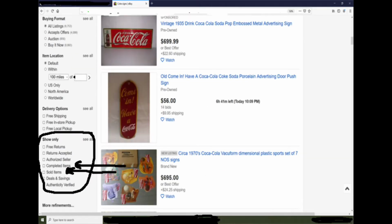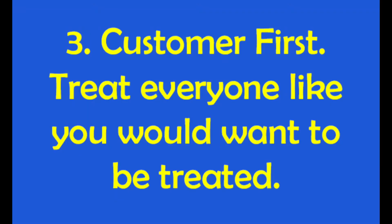So as you scroll down on the left-hand side, go down to where you want to look at things that have already sold. Now, it only goes back a short period of time, but it should give you a really good idea. If you scroll down far enough in the left-hand column, you'll see "show only." You want to look at completed as well as sold items. That way, if you have something you'd like to sell but you're not sure how much it's going to go for, you can see.